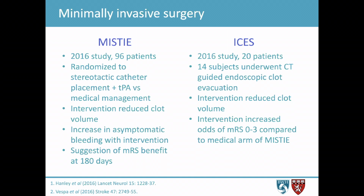Finally, a comment on minimally invasive surgery. There have been a few studies trying to reduce the morbidity of the procedure to see if that would help with outcome. The first two were MISTI and ICES, conducted around the same time. ICES used endoscopic clot evacuation, and for MISTI, they placed a catheter under stereotactic guidance and put in TPA.